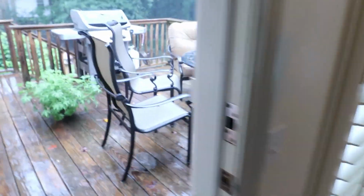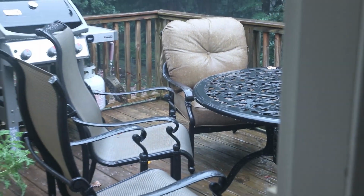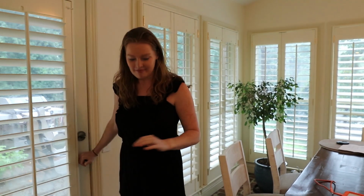I feel like cushions are so important to take off, but I forgot. Poor cushion. She's getting so wet. But these plants needed it. Oh yeah, that's what I was saying. I don't like the rain sometimes because it stops us from being able to do what we want, but the garden likes it.